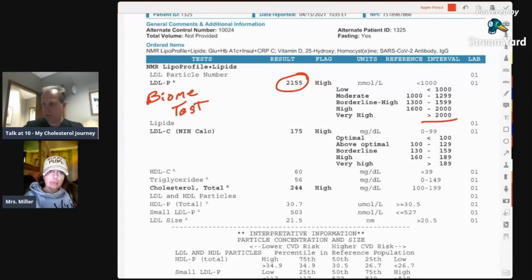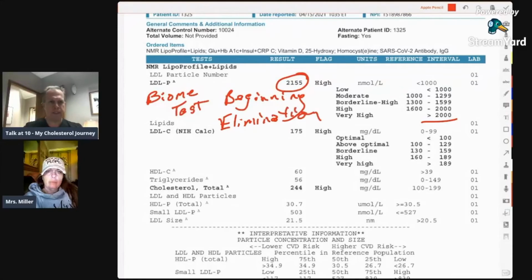at the beginning of the month. So at the beginning of April, we started an elimination diet, which is not really an elimination diet. We added a whole bunch of stuff back in, but we did take out dairy, soy, wheat. I mean, we never ate any wheat really, but dairy and eggs were big.